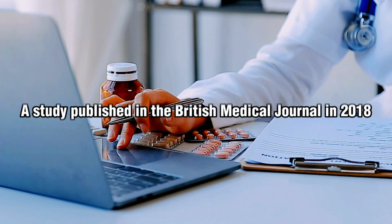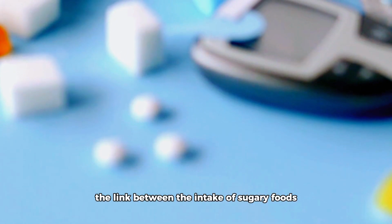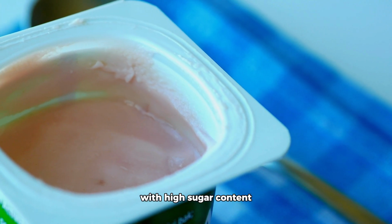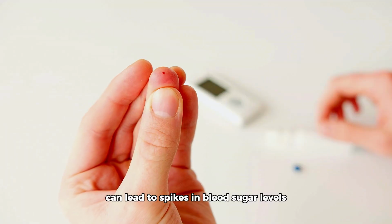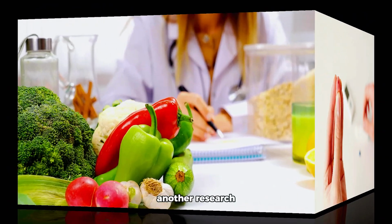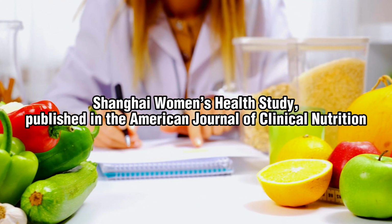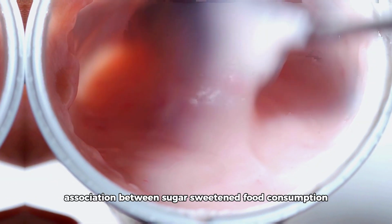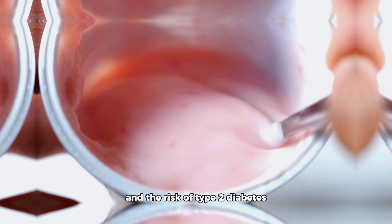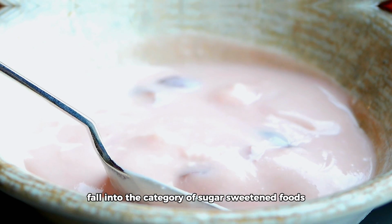A study published in the British Medical Journal in 2018 demonstrated the link between the intake of sugary foods and the risk of developing type 2 diabetes. With high sugar content, flavored yogurts can lead to spikes in blood sugar levels and are therefore not the best choice for diabetics. Another research, the Shanghai Women's Health Study, published in the American Journal of Clinical Nutrition, highlighted a positive association between sugar-sweetened food consumption and the risk of type 2 diabetes. These flavored yogurts, unfortunately, fall into the category of sugar-sweetened foods.